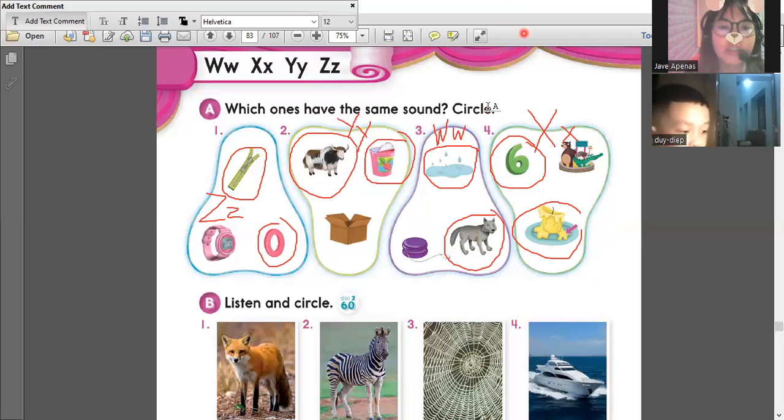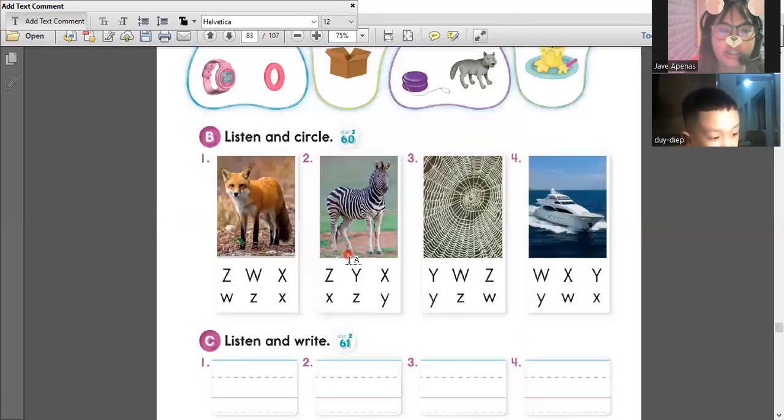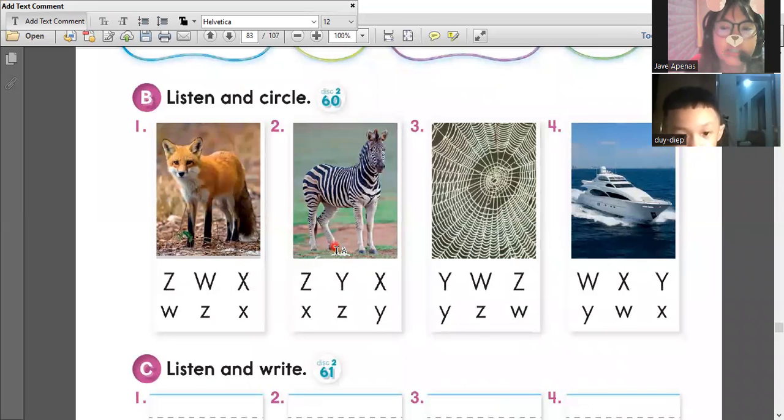Okay, so now let's proceed to listen and circle. I will say what's in the picture and you circle the correct letter. Number one, do you know what animal is this? It's a fox. A fox starts with, or has the sound of, letter?